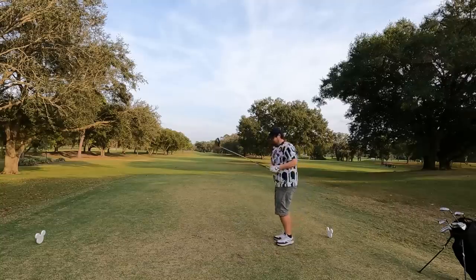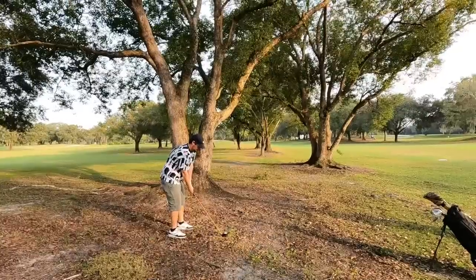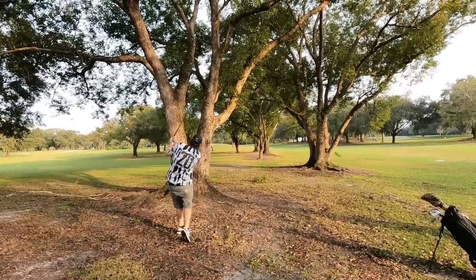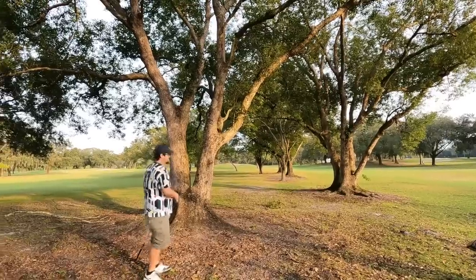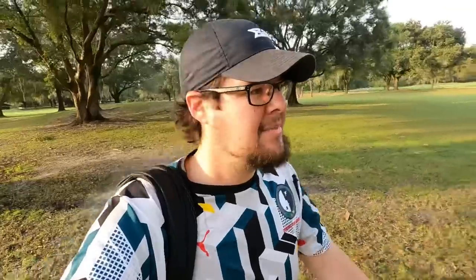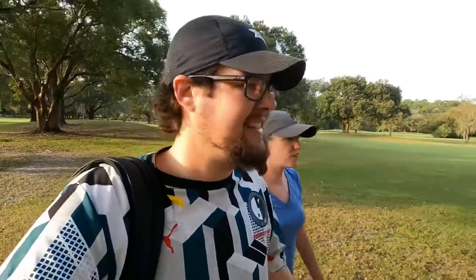Should have a 6-iron in from there. For those of you wondering how my left-hand game is doing, there's an update. Well, you're out of the trees. Perfect. Well, looking back, I should have just chipped out to where I would have had a 6-iron going in. What about that, though? You wanted to thread the needle.